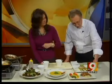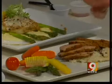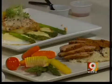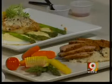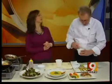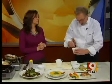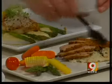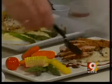Next entree, we have a medium rare seared duck breast. It's got a little bit of thyme on it, and wild mushroom risotto beneath, and just some nice sauteed and roasted vegetables. I think people are afraid of duck breasts. What's the biggest mistake? Overcooking it, right? And you want to sear it so that you render the fat out. Yeah, you cross-hatch. Look how pretty that is.